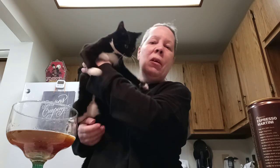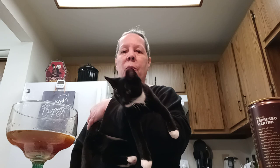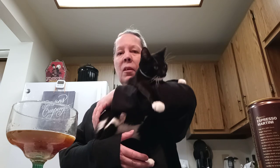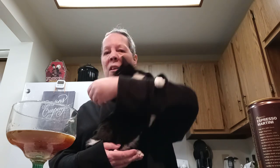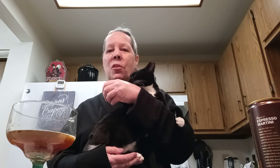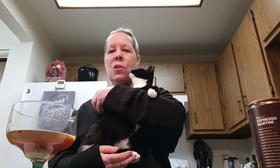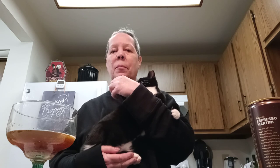Other notes. Nothing new to report, except this beast is getting huge. Look how big she is. She's going to be 5 months old December 22nd. If you've seen pictures, you saw how tiny she was when I got her, and how monstrously huge she is now. She's almost the size of a full-grown cat.